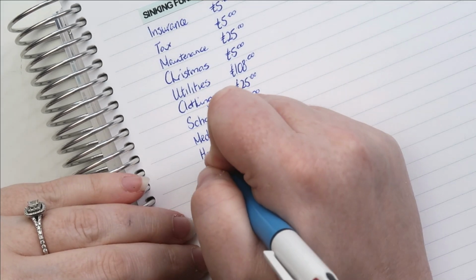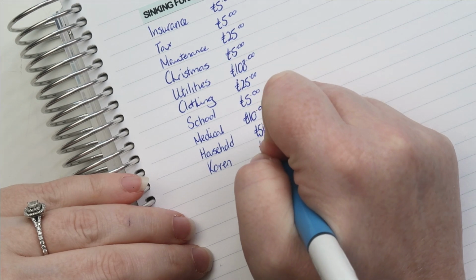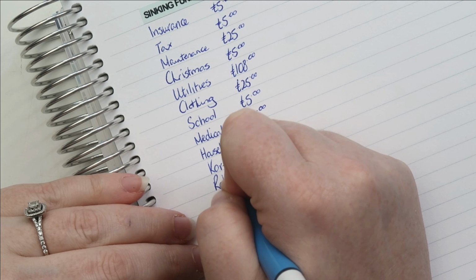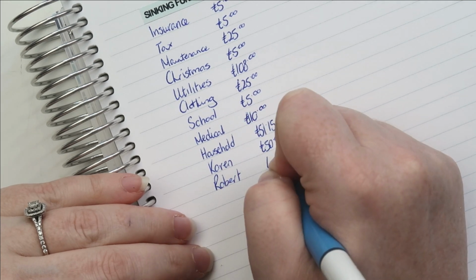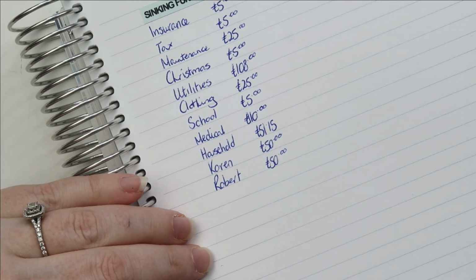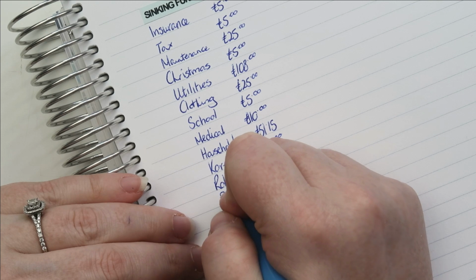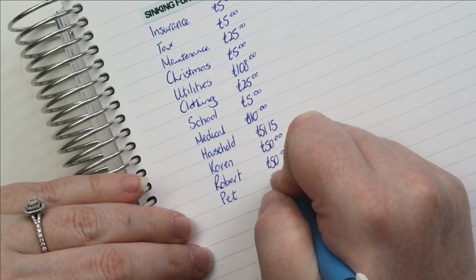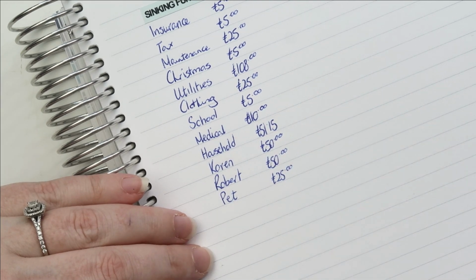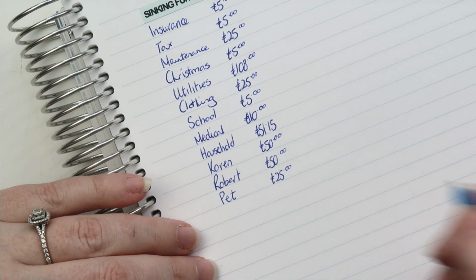So we now take personal money again. For a very long time we stopped taking our own personal money. So €50 for me and then €50 for Robert. We can spend that on whatever we want to. Then we have pet, which is my dog. My dog can't live in this house with us. She needs to stay in Robert's parents' house. I put €25 aside for her next month.